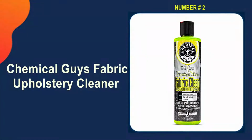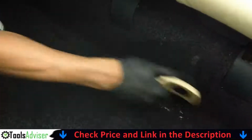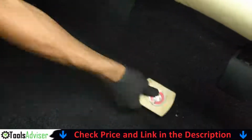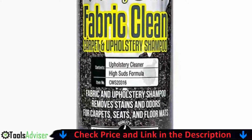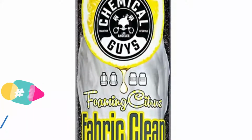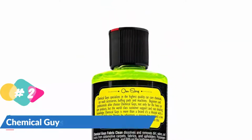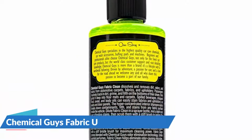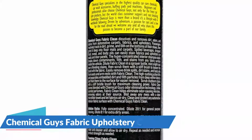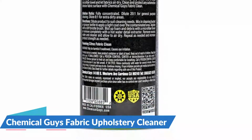Our second best car upholstery cleaner is CarGuys Fabric Upholstery Cleaner. CarGuys Foaming Citrus Fabric Clean dissolves and removes dirt, odors, and stains from automotive carpets, fabrics, and upholstery. Passengers routinely track in dirt, grime, and filth on the bottoms of their shoes, then grind it deep into floor mats and carpets. Spilled beverages, dropped food, sweat, and body oils can easily stain fabrics and upholstery on seats and door panels. CarGuys Fabric Clean is the choice for soccer moms, enthusiasts, and professional detailers everywhere.